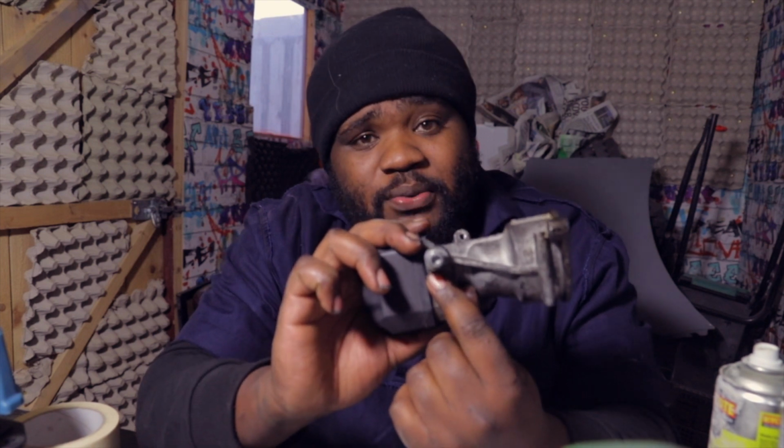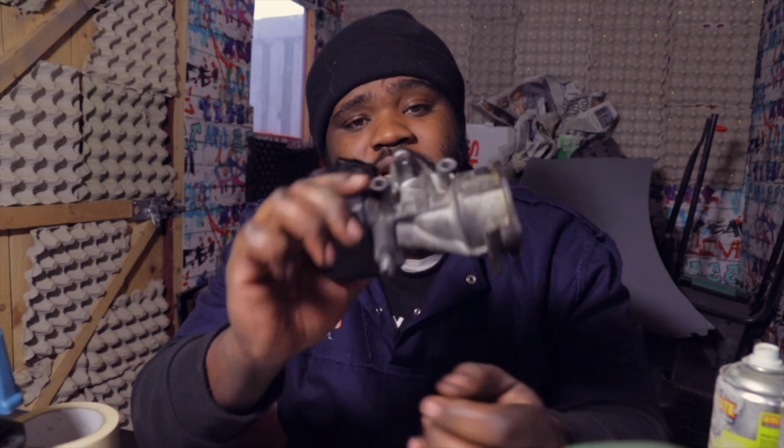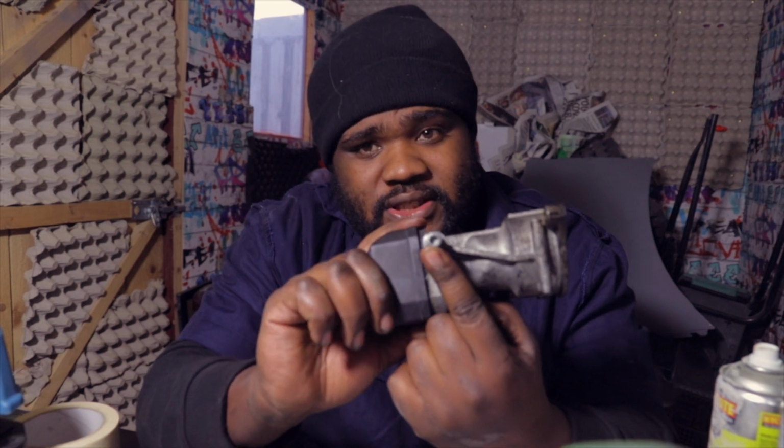But I've seen online where people have managed to get out these other two bolts, but they're failing to know what type of bolt this is. It's a 5mm hex bolt.